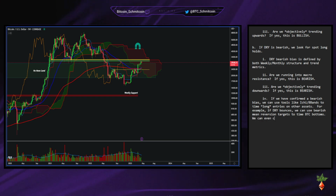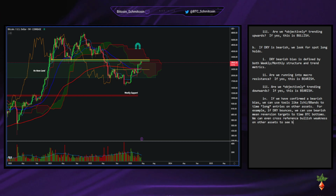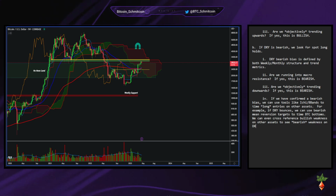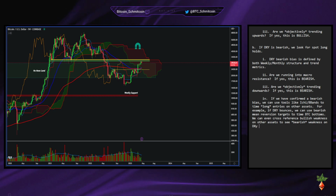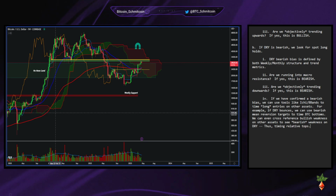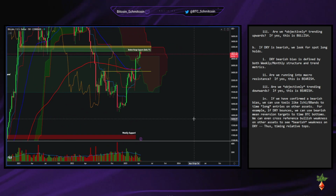We can even cross-reference bullish weakness on other assets to see bearish weakness on Dixie, thus timing relative tops. All right, hope that all makes sense.